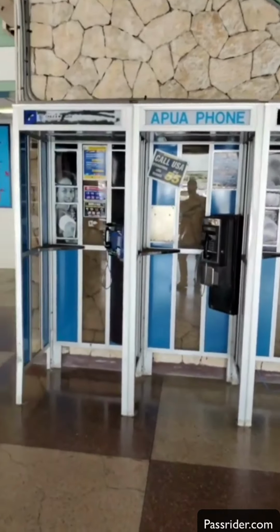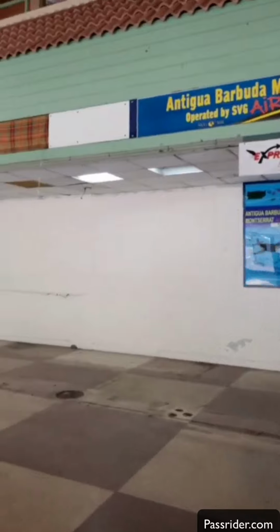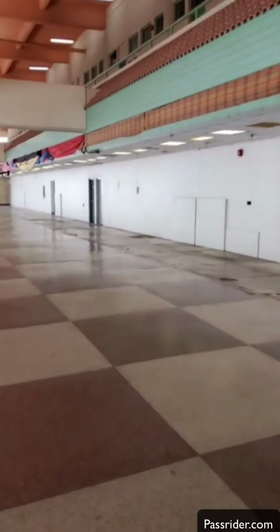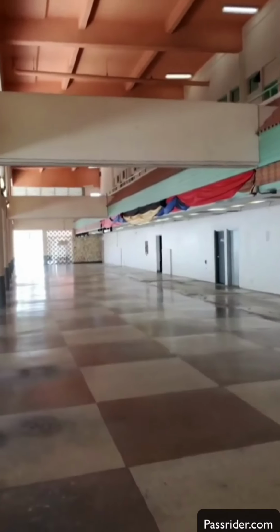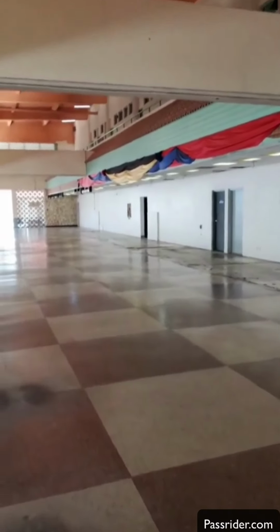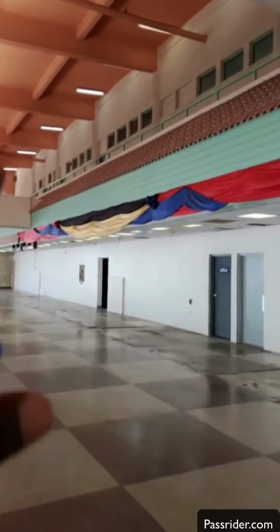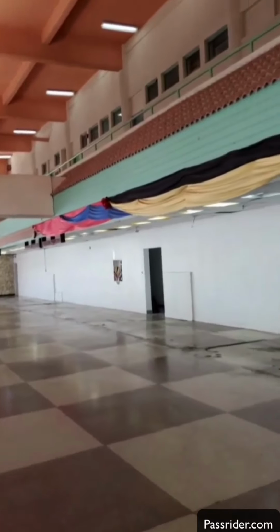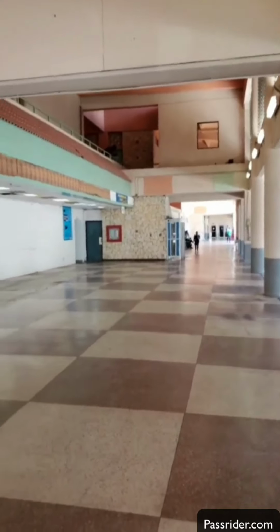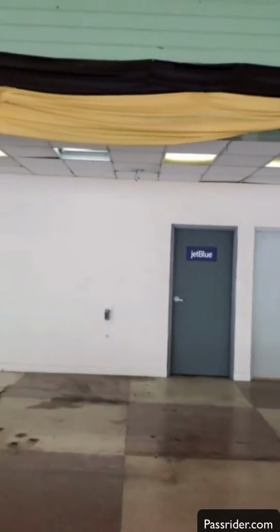This is what it used to look like. God, I remember this airport when I came, and look, they even have the Antigua and Barbuda colors, the colors of the flag. That's still there. So all the check-in was just out here, is where everybody used to check in. The JetBlue office is over there.